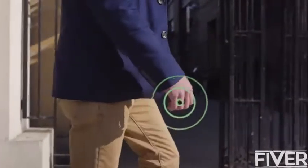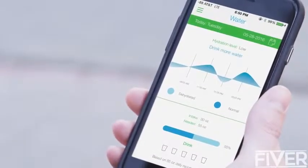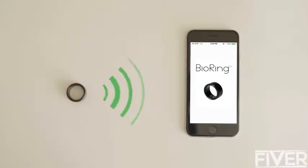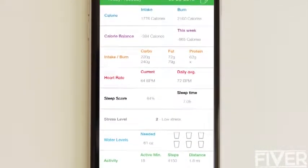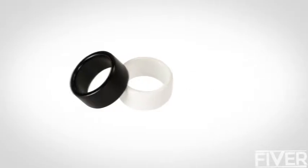It will vibrate to notify you of anything important to your health and can be easily customized to include smartphone notifications as well. To view your activity, simply sync the BioRing with your smartphone or tablet and receive all the information you need through the highly advanced yet user-friendly app. BioRing is also scratch-proof and waterproof to 10 meters, giving you peace of mind to enjoy all types of active pursuits.